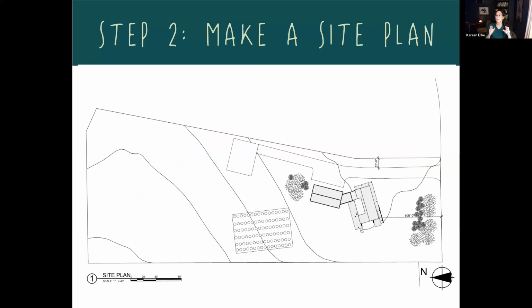Then you want to make a site plan. And it wants to be to scale. So it doesn't have to be of the entire yard, right? Usually when clients come to me and they want to get rid of some of their lawn, it might be just the front lawn area. So you can take a sheet of graph paper and just walk out that front lawn area and be like, okay, I have a 10 by 20 foot space, or I have a 20 by 30, whatever it might be. So it doesn't have to be the whole site plan.